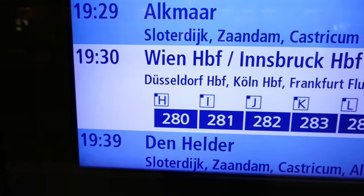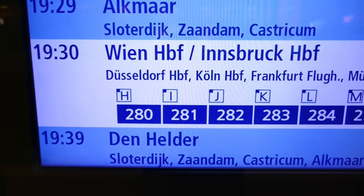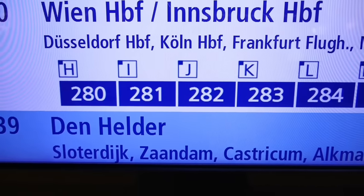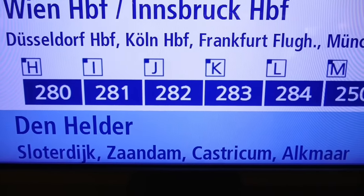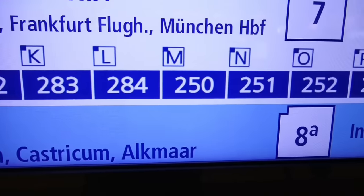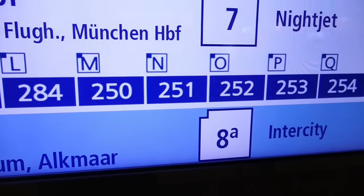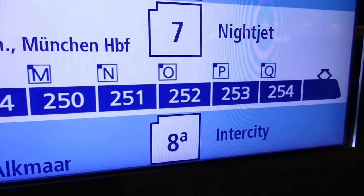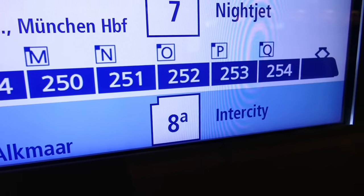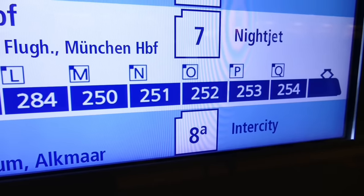Our train to Vienna and Innsbruck is actually two trains. You can see the rear portion of the train, the rear five carriages, are all 28 something cars, 280, 281, 282 to 284. And the portion to Vienna is the 25 cars, which are actually towards the front of the train. These letters up here, NOPQ, these refer to the place on the platform that you should stand for those particular cars. Pretty handy. All right, it's about 10 past seven and the train is due in any moment now.